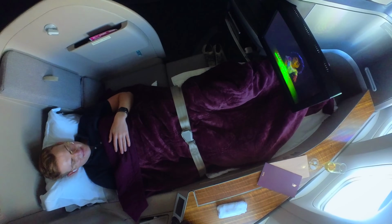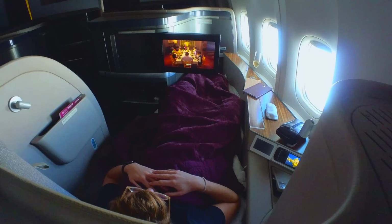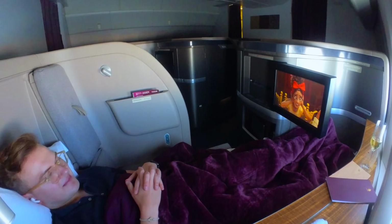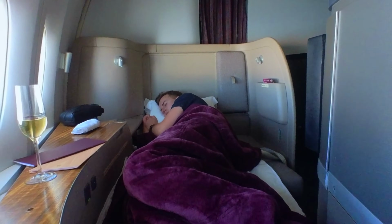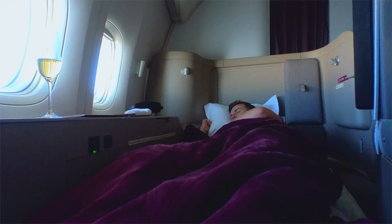Cathay Pacific has one of my favorite first class beds in the world, and I was once fortunate enough four years ago now to spend 23 hours in this seat on an overnight flight from New York to Hong Kong via Vancouver. That time I got 9 hours of sleep and still had 14 hours of flight time to enjoy. Talk about a fun time.